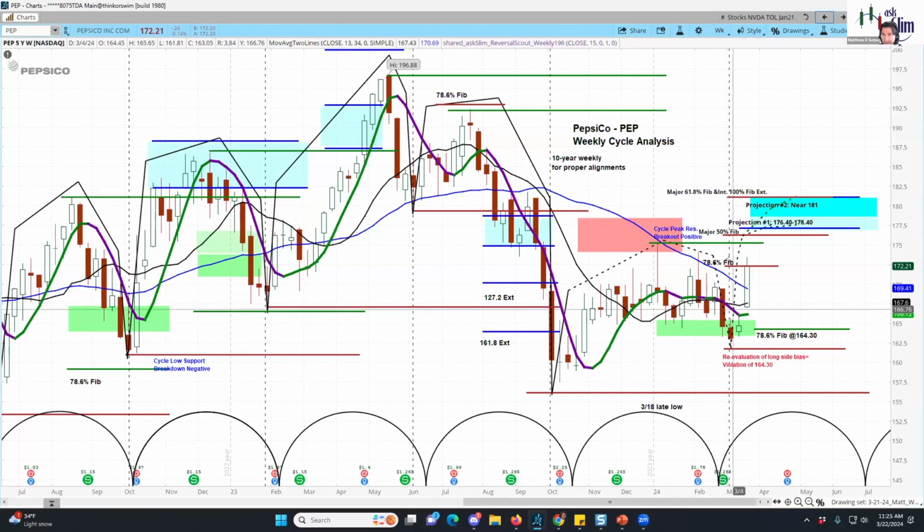We've pushed through the 78.6 fib, which is a key number for us in this rising phase, warning that this new cycle is shifting to a bullish or positive cycle structure. And since we are in this early rising phase, that should give us a good amount of time for Pepsi to make another move on the upside.